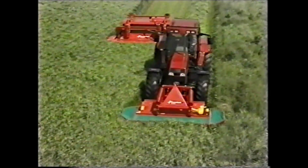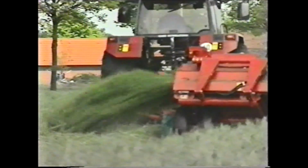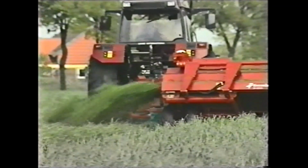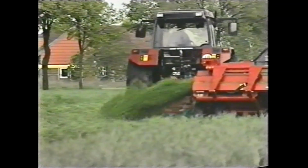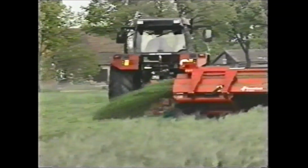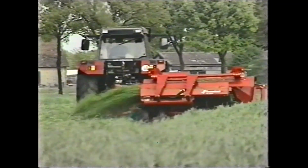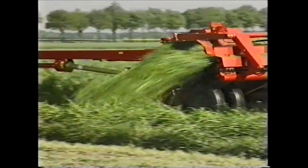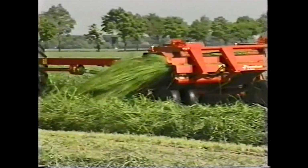The strong design of the machine makes it perfect for large-scale farming and contractors. The auto swather is integrated in the machine and not just bolted onto the machine. The capacity of the Kverneland TA338B is enormous. Look, like a green waterfall. Dual wheels ensure a unique stability, even in soft ground conditions.